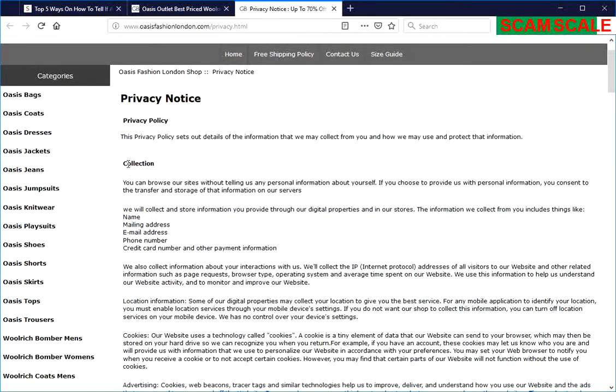And you'll read immediately right in here, it says you can browse our sites without telling us any personal information about yourself. If you choose to provide us personal information, you consent to the transfer and storage of that information on our servers. We collect and store information you provide through our digital properties in our stores. The information we collect from you includes things like name, mailing address, email address, phone number, credit card number, and other payment information. The first 4 things, a name, email, mailing address and phone number, those I understand, but credit card information, I typically don't think the website itself needs to know that information.